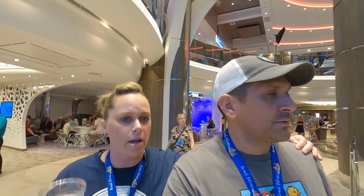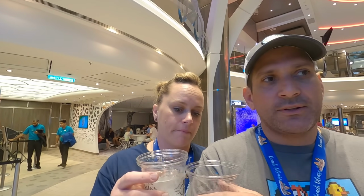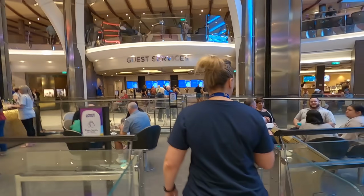These two cocktails from Bionic Bar at $14 each now put us at $133.94. So we are almost broken even. Once we get to $140, we have broken even. Two water bottles and we break even. Yeah, and this is only, what, our fourth cocktail? Yeah, cheers. And since it just came down, let's go to the Rising Tides Bar and hang out here for a little bit.